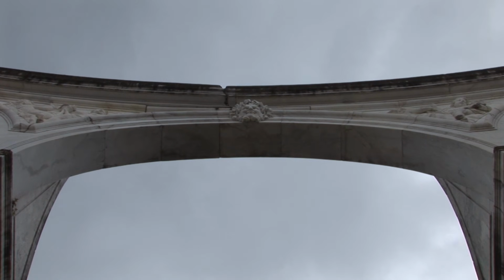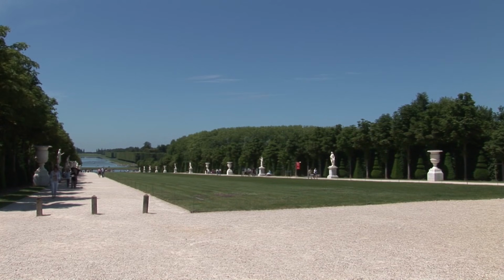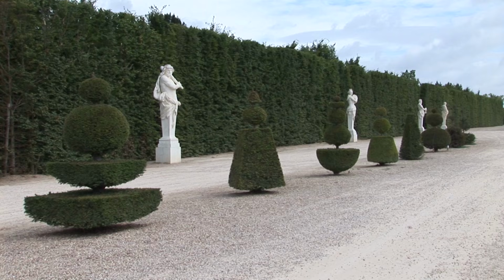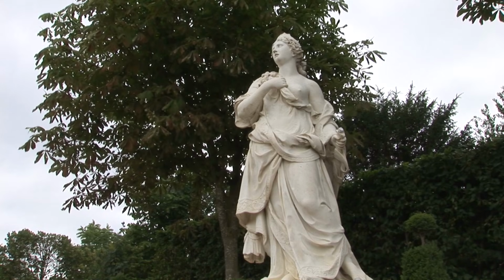The garden has many features: numerous fountains, jets and waterfalls, a vast amount of sculptures and statues, water parterres and formal gardens. All these aspects have made it the most famous garden in the world, along with its size and grandeur.